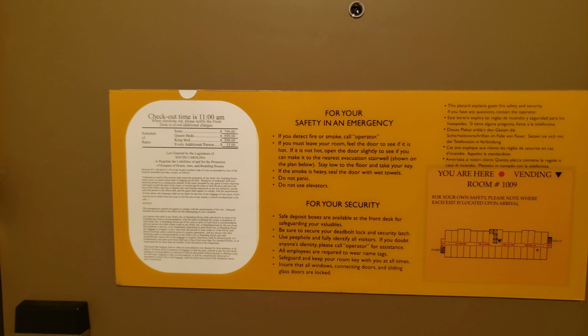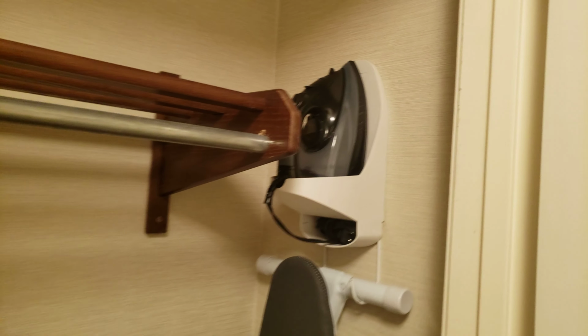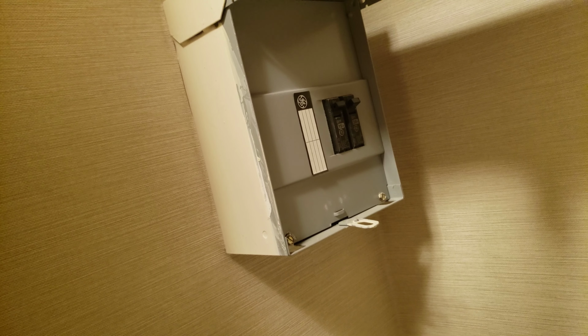Here's your safety information. Nothing about coronavirus, though, unfortunately. Right in here is a linen closet. You got your ironing board, you got a luggage rack. And it looks like this may be a circuit breaker box. That won't close anymore, apparently. Good job, Parker. Good job.